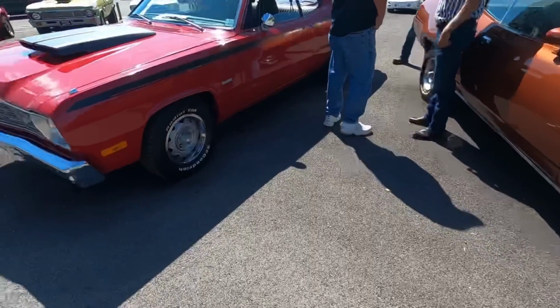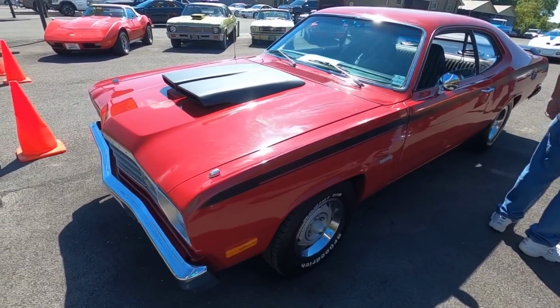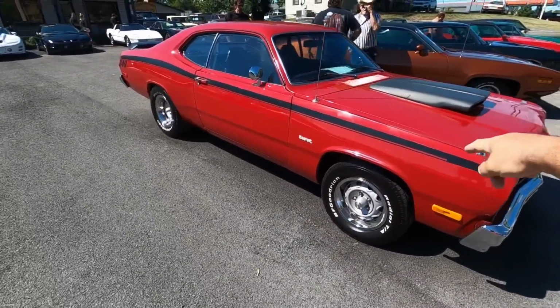Right next to that, this one's new to the website as well. It's a 74 Plymouth Duster. May have seen it before. The guy bought it, did a few things to it. I think he did a wing, a shifter, $21,900.